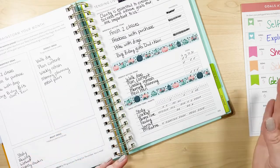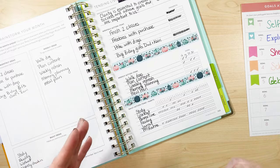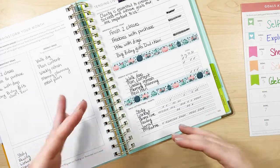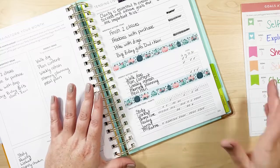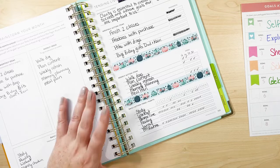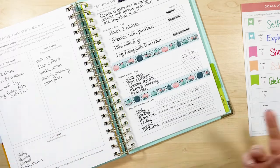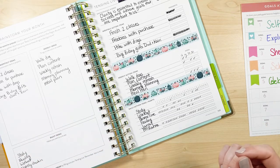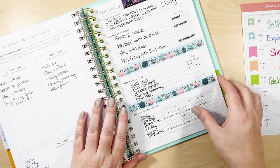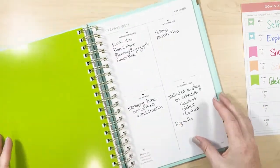Still, I'm going to have that in for November, and I'm going to figure out if it's even something I still want to do as a goal item in the month of December. But for now, it's still going to be in November, as we'll see. And then the PM routine, something I pretty much do almost every night. You can see that's changed for the month of November. So this is what November looked like.